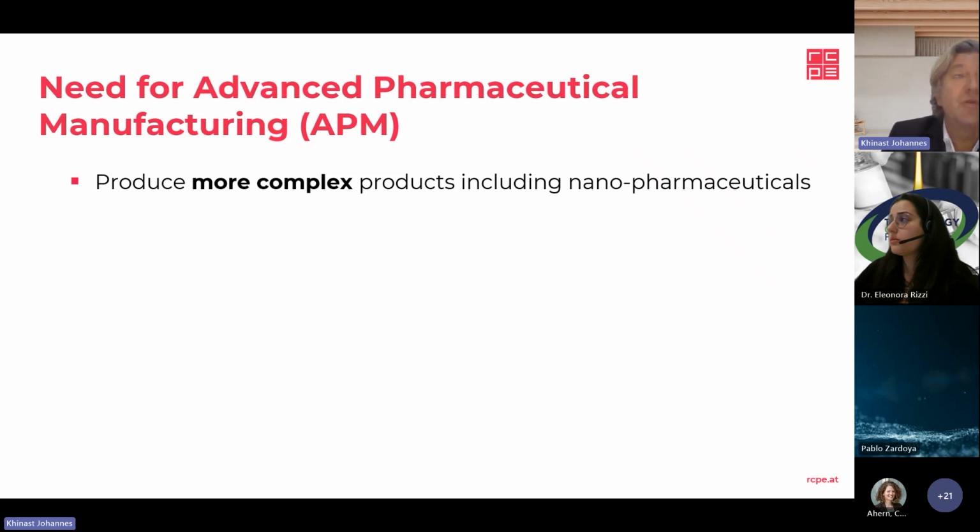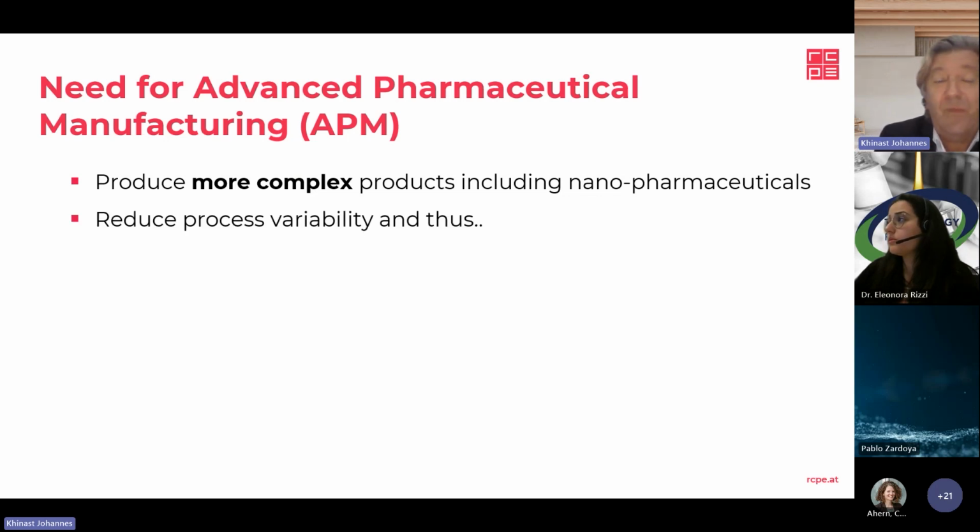Because we need to produce those more complex products, nanopharmaceuticals are more complex. They combine multiple materials. They're structured on a nano level, and this structure is extremely important. So you cannot just put those materials together. When, for example, we talk about mRNA nanoparticles, we need to make sure that the particles are intact and that the loading of the particles with the RNA is also efficient. So the structure is very important. It's more complex. We have a lot of variability in the process, but with advanced processing methods, we can reduce this variability and therefore improve quality.